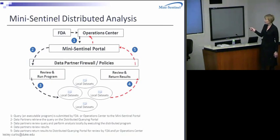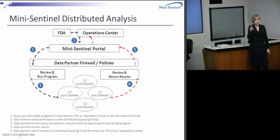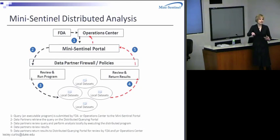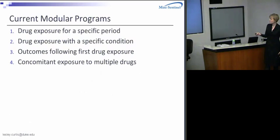This Mini-Sentinel portal is essentially the platform by which queries get distributed to data partners. Data partners go to the portal, they grab the query, they execute the query locally, and then they return aggregated results to the portal, and then those aggregated results are summarized centrally. So this is the process by which queries are distributed and analyzed and answered in Mini-Sentinel. FDA directs some of those. The Operations Center directs others of those.